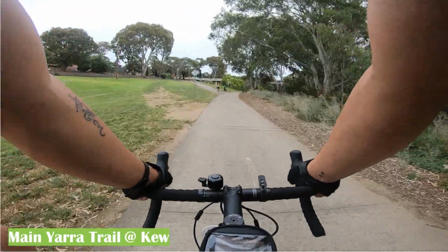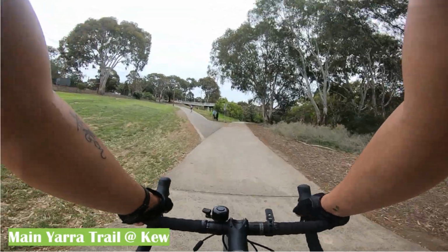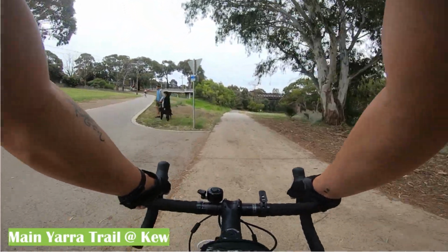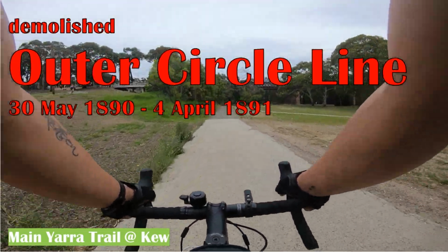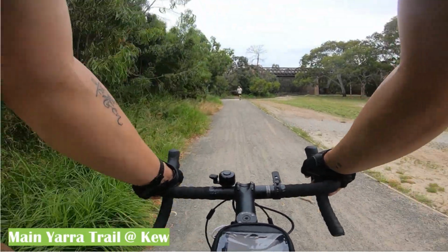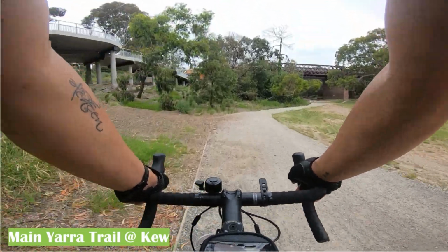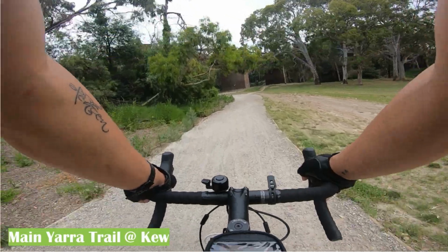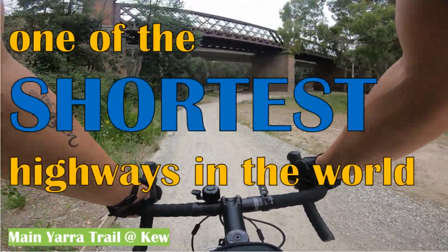So I'm actually approaching the bridge. That bridge used to be part of the railway line for the demolished Outer Circle Line. So left hand side we turn into a queue. There's a highway there, Chandler Highway. It's a very famous highway for what? One of the shortest highways in the world.